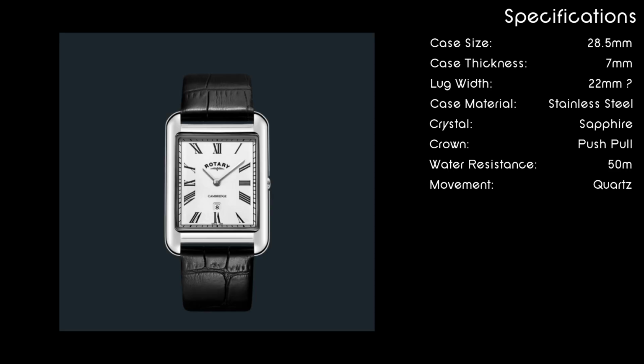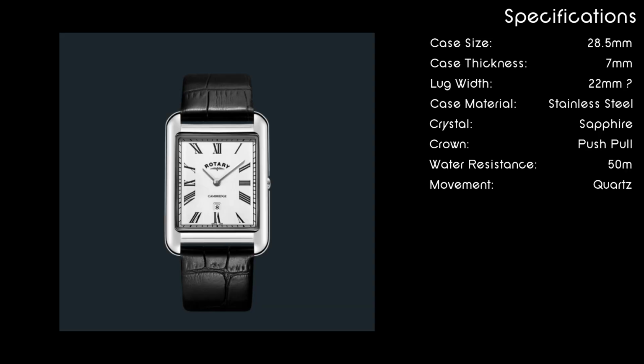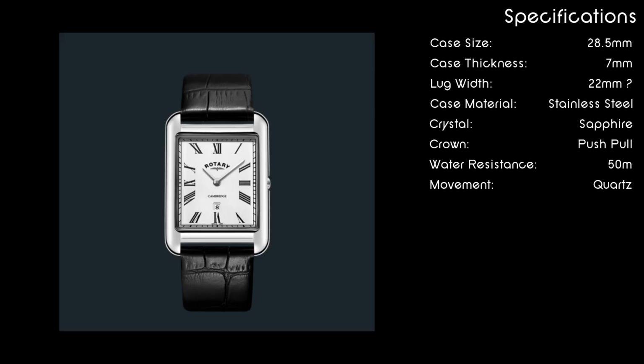As for the specifications on this watch, the movement is quartz, but again I'm not sure what's in this. The case is stainless steel. The case size is 28.5mm. The case height is 7mm, so nice and thin. The crystal is sapphire, which is just great. The lug width, I believe, is 22mm. And it has a water resistance of 50 meters.